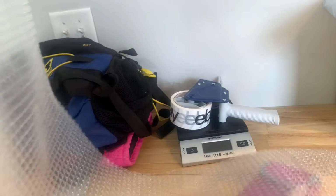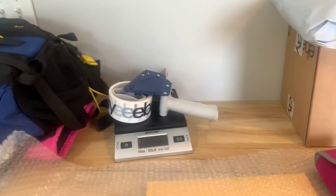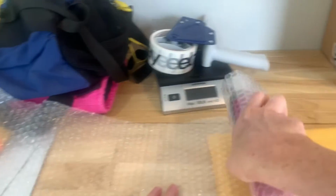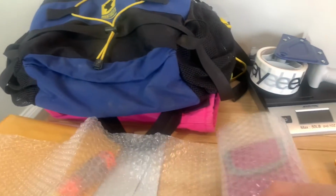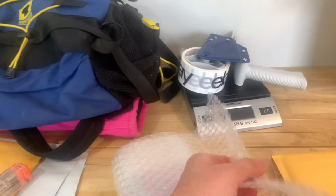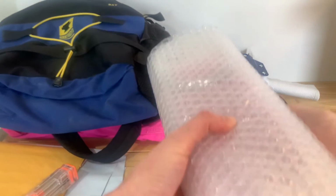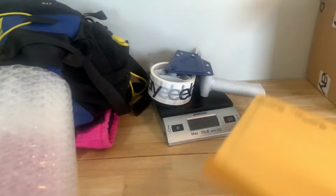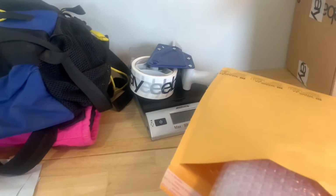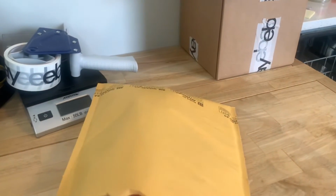These, I usually like to ship in a box, but I was out of boxes. So I went ahead and wrapped it really well in bubble wrap, and then I put it in a bubble mailer. I've done this in the past before. It's not my first choice, but when I'm in a bind or a pinch, it's done okay for me. So hopefully it will arrive safely. It had the neoprene protected case, so I wasn't overly worried about it.